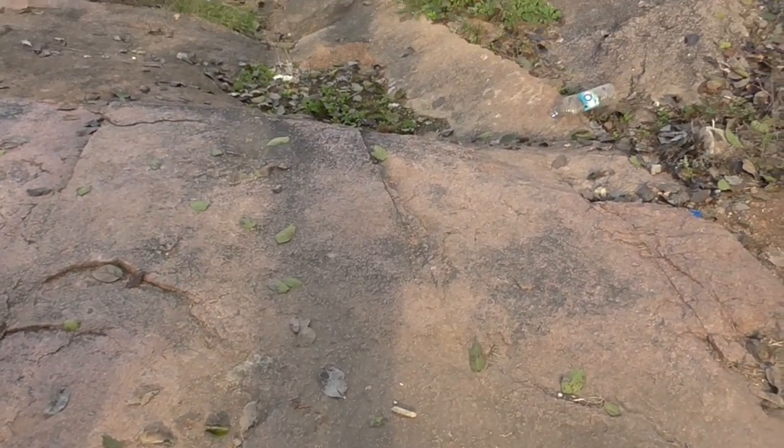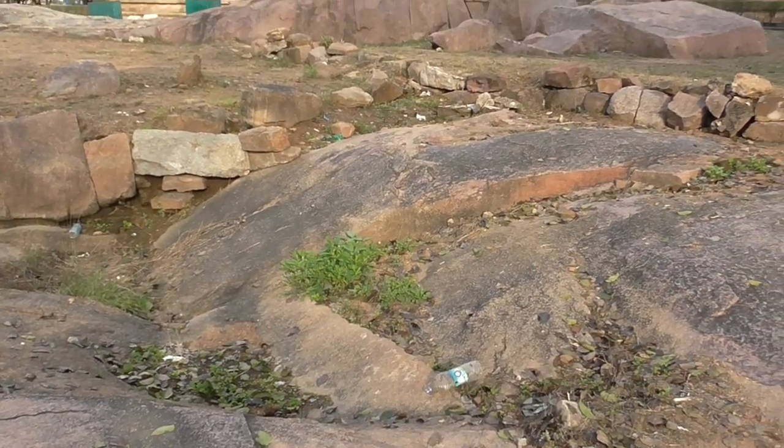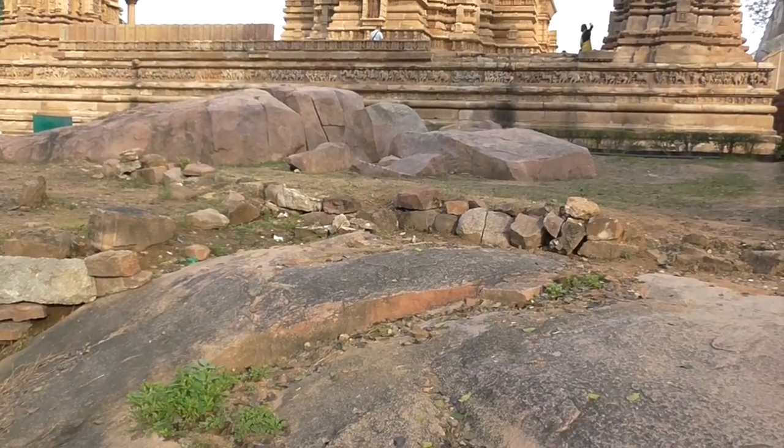Used for the foundations. And the temple itself is built of sandstone. Yes, it's very easy to carve.